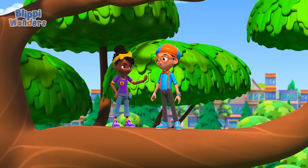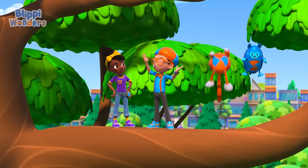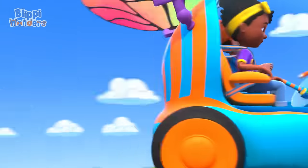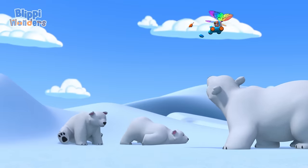But it's not just our home, is it, Blippi? Exactly. We share our home with so many different animals. And we need to keep the Earth healthy and happy so all the animals can be happy and healthy, too. From the elephants on the savanna to the polar bears.